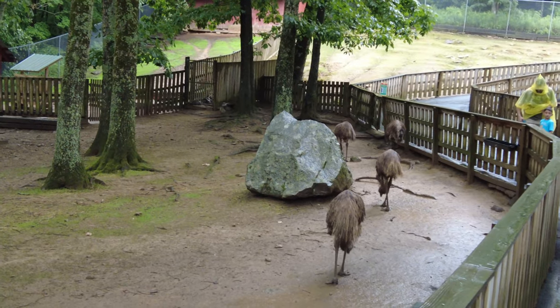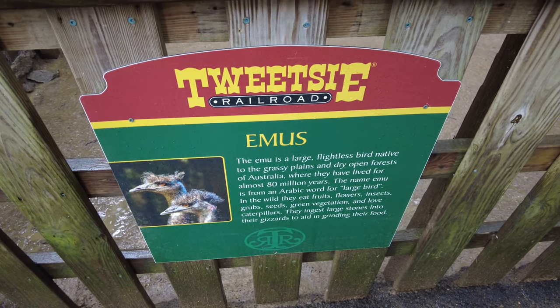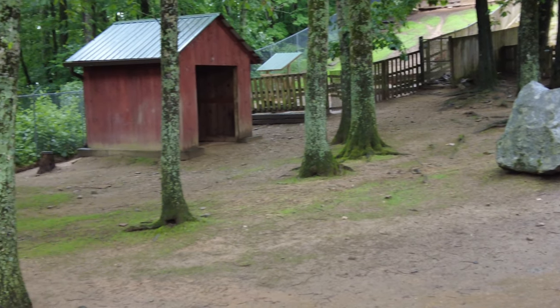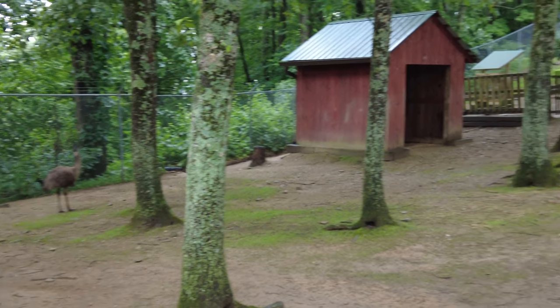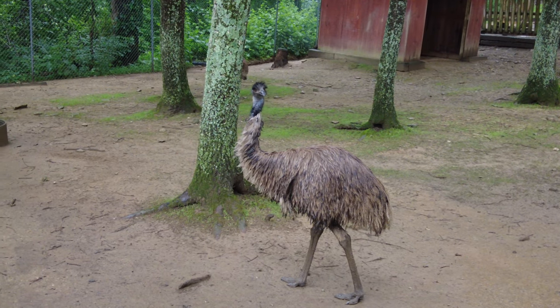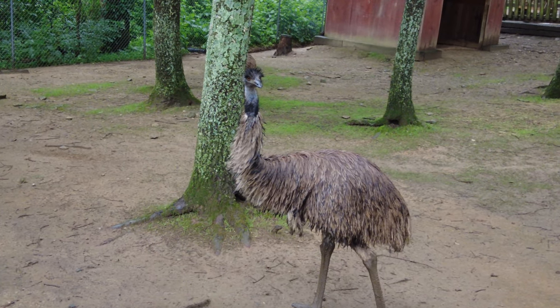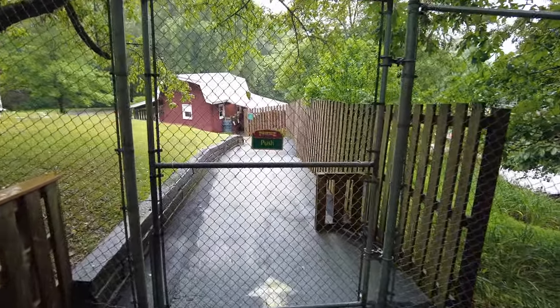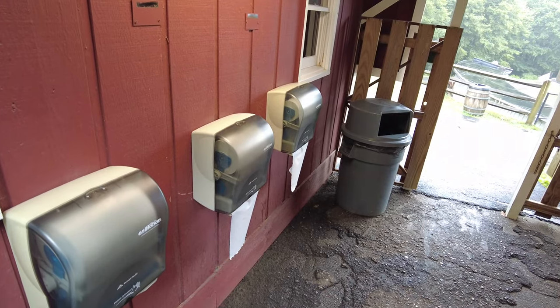Oh dear. The emu is a large flightless bird native to the grassy plains and dry open forests of Australia. I don't think these wet conditions really mimic Australia weather. The name emu is from an Arabic word for large bird. They are large. And that's it. We saw everything, I think. I hope.